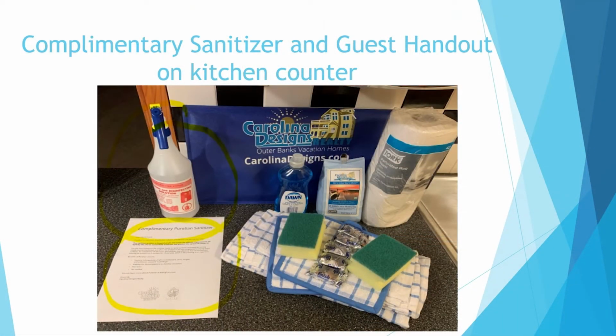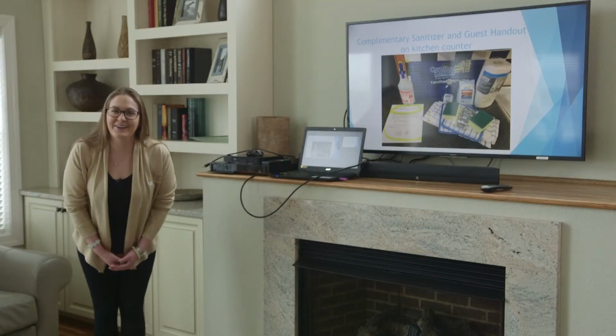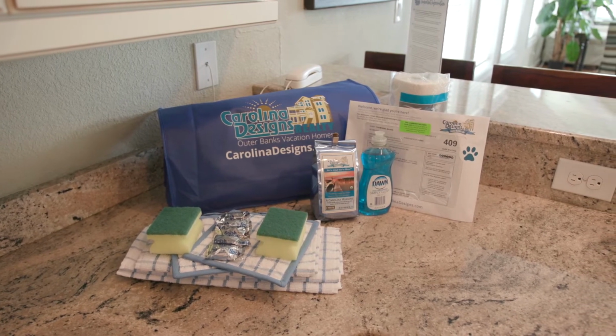Another duty for our inspectors this year will be that they will carry full bottles of our sanitizer, and it will be placed on the kitchen counter along with a handout for our guests. This is a complimentary bottle of sanitizer for our guests, and the handout just explains a little bit about that product. Our sanitizer is made in-house. It is proven effective against coronavirus and all other sorts of things that are dwelling in the house. And the sanitizer will be placed on the kitchen counter along with our signature welcome package.